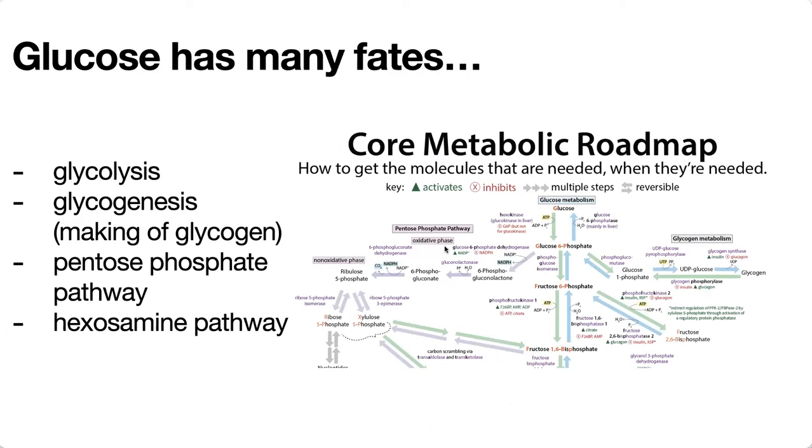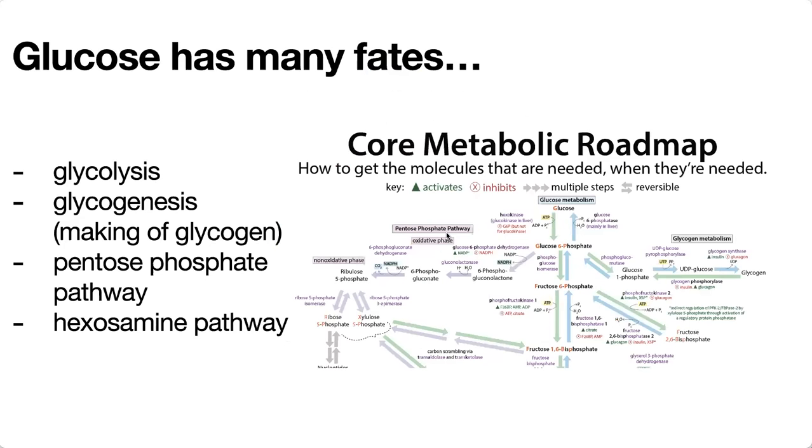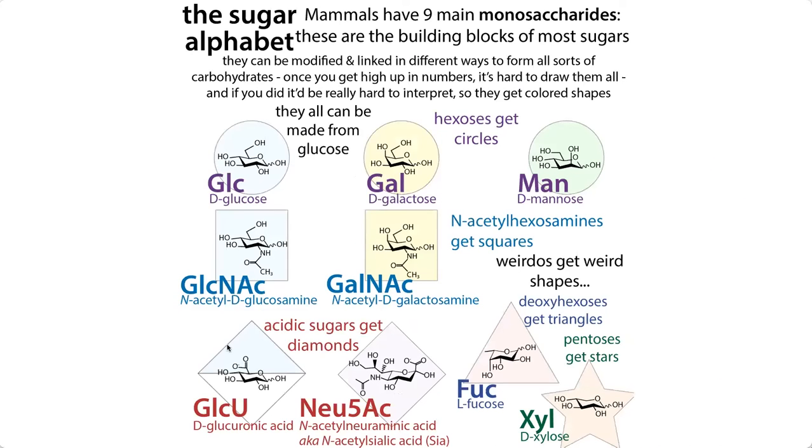So this branch over here. This pathway is really great if you want NADPH, or if you want ribonucleotides, if you want deoxyribonucleotides, if you want your various cofactors. So the pentose phosphate pathway is going to be great for that. There's also a pathway that we won't have time to get into, but it's called the hexosamine pathway. Basically, here you branch off at fructose 6-phosphate, and you end up making those GalNAcs, so those modified monosaccharides that you can use to make more complicated glycans.